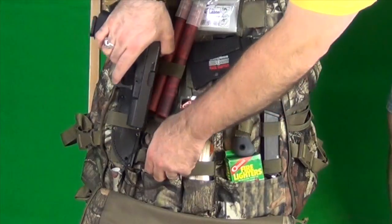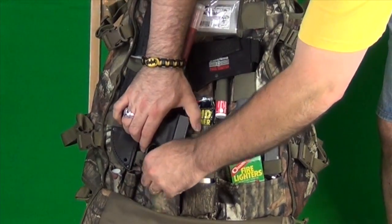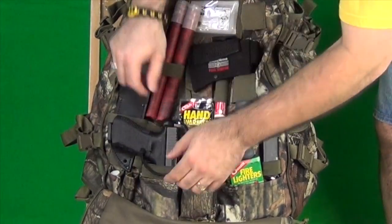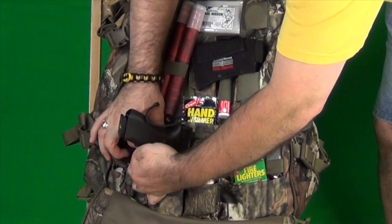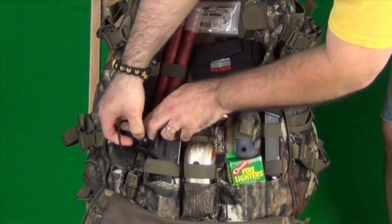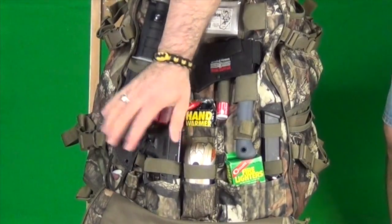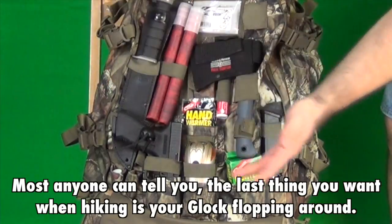Now this gun just goes right in here. There's a little strap right here and a little pocket right below that I kind of use as like a makeshift holster. I just shove that right in there, and then around that I have this little bungee cord that goes around the handle, so that makes it even more secure right there. And once that's in there, that is in there very nice and tight, so I just zip it back up. My bag is ready to go.